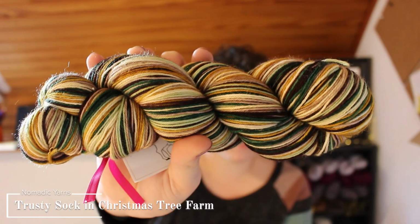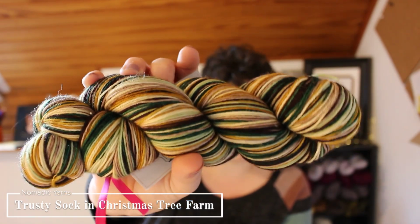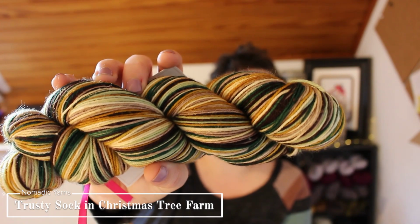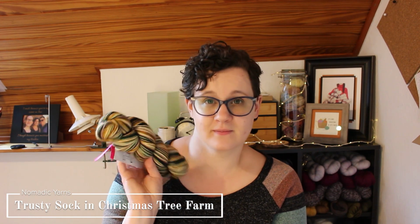I also got a skein from Nomadic Yarns. This is a self-striping sock yarn. It's on her trusty sock base. 75% superwash merino, 25% nylon, and this colorway is called Christmas Tree Farm. So it'll self-stripe with some browns, a gold, a really light green, a mint, and like a dark green as well. So very excited for this. I can use it anytime or closer to Christmas, since it is a nice green and Christmas Tree Farm inspired. We're almost done. Look at the basket. It's less full than it was.